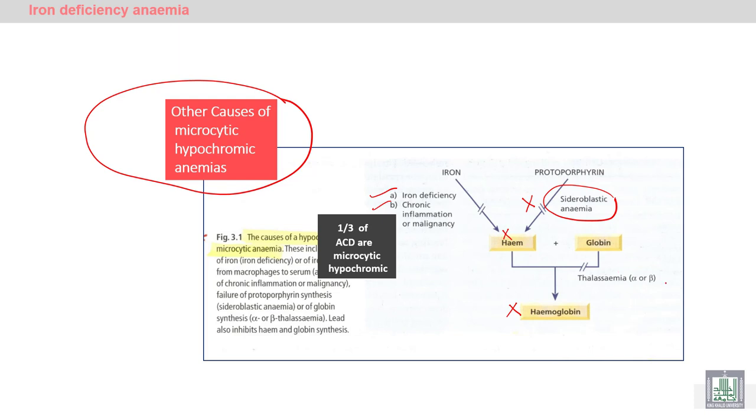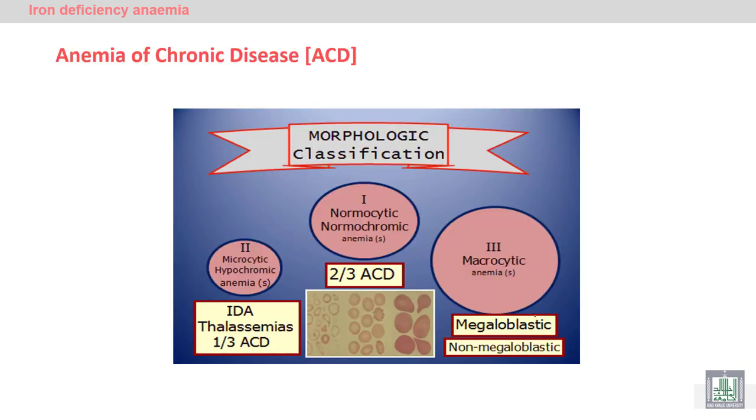Also, another disease we will discuss in detail is called thalassemia, a defect in the amino acids of the globin chain. You can see the defect in the globin chain in thalassemia. The globin chain, it is not heme. So there is no globin to bind with the heme, so no hemoglobin, so microcytic hypochromic anemia. So we have to diagnose the condition precisely in order to get a response.